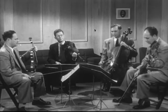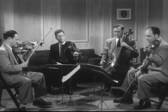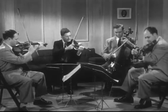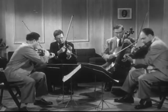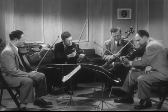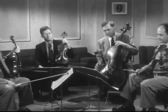Usually they're played with a bow, as you've just seen. But the strings can also be played pizzicato, that is, plucked with the finger. Now let's hear the tonal range each instrument usually plays.